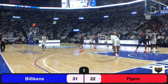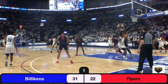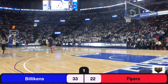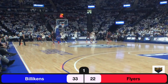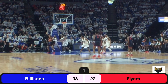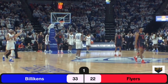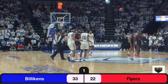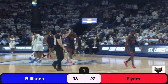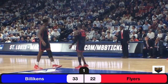Crutcher got to the basket fairly easily. Collins down to Big French. French goes strong. It's good. Toplin with Perkins checking it. He bags him in. He shoots no good. There's a foul committed on the Flyers. Jordy. For the Flyers committed to foul. Billikens will be coming to shoot a 1-1.